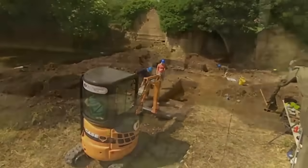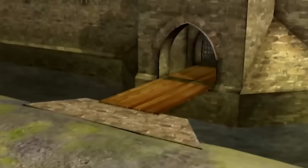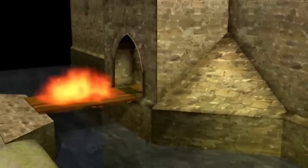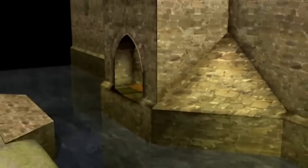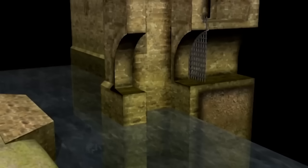So this means there would have been a wooden bridge over the moat. Under attack, the de Greys could have burnt this as a first line of defence. Then there was a drawbridge over the pit, which would have raised on a pivot. And if the intruders got this far, there would probably have been a portcullis.